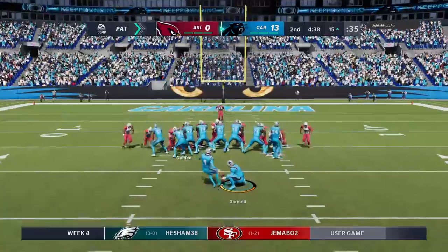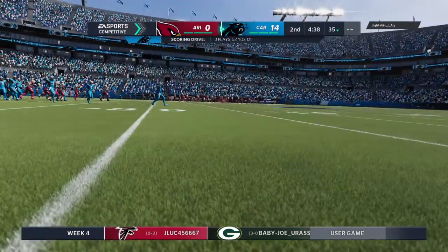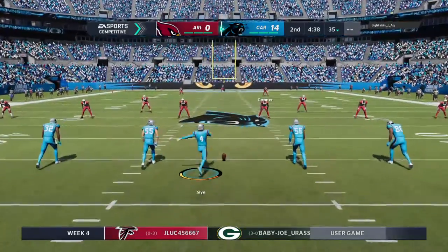For a big tight end, he can sure move like a slot receiver when he gets a head of steam going. And as a defensive back, you've got a big decision to make when he's moving like that. Extra point right down the middle. And it's now 14-0.